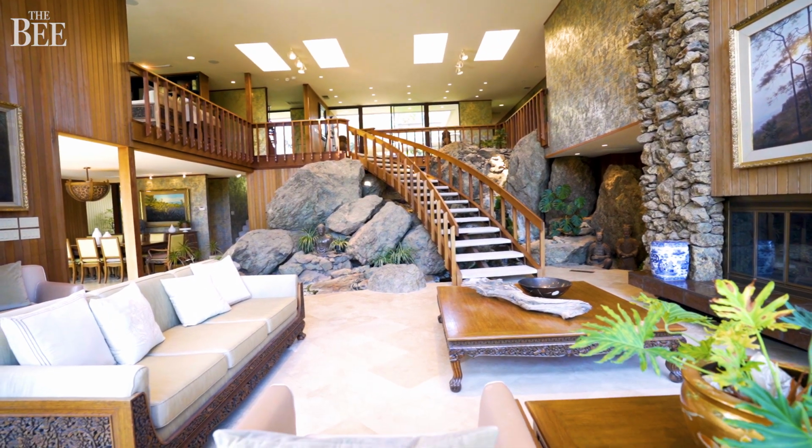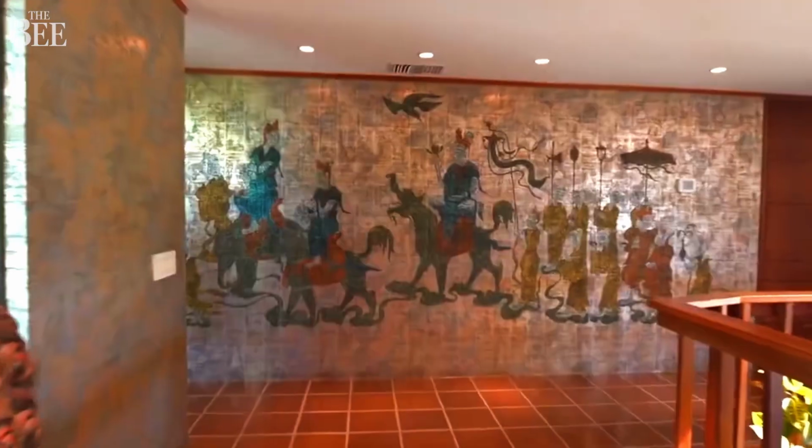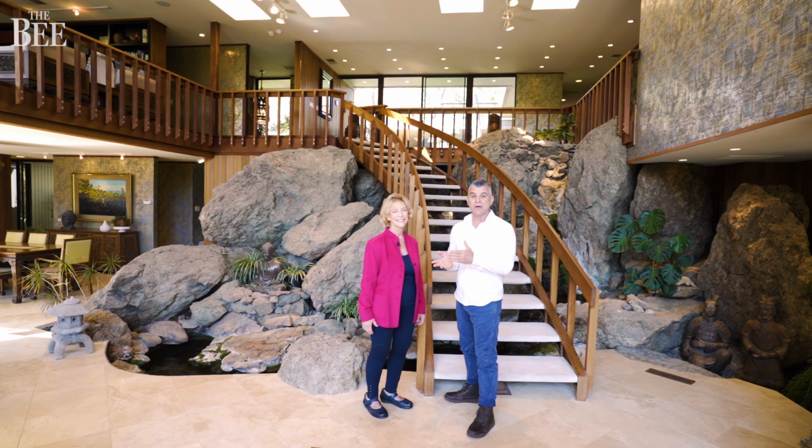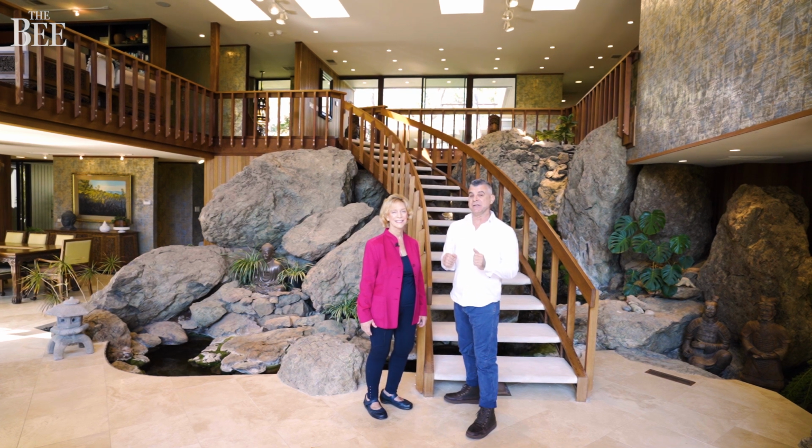It has 6 bedrooms, 5.5 baths. It's 8,225 square feet. I'm with Karen Hobert, and she's the listing agent, and she also lived here with her family. Her father built the house.